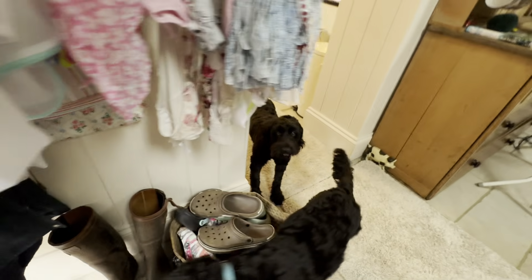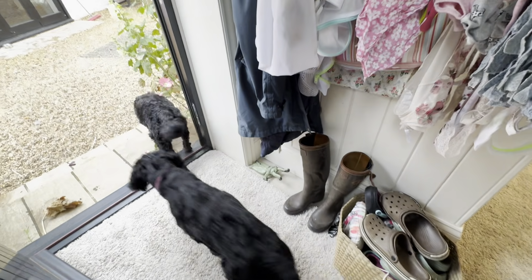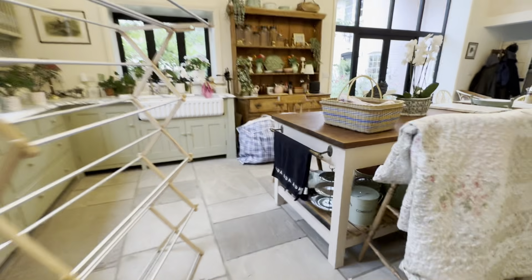Oh, I just need to pop the dogs out. It just sounded like one of them was going to throw up. So let's get you 2 out quickly. What's the matter with you? Out you go. One of them's making a strange noise, which is always a little concerning.